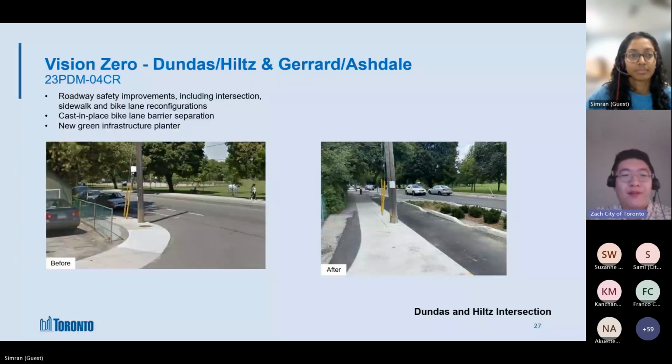The next project that I wanted to talk about was something that we delivered with our partners in the Vision Zero projects team, but it had a lot of cycling elements as well. On Dundas Street in the eastbound direction, we constructed around 130 meters of cast in place concrete barriers along the eastbound bike lane. These barriers are a bit more robust compared to the temporary curbs, and give a sense of permanence to the bike lane there.